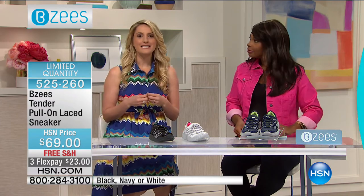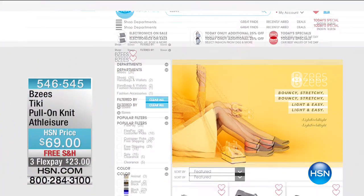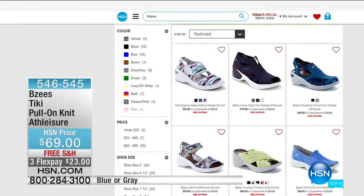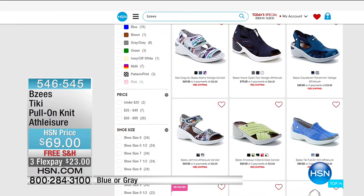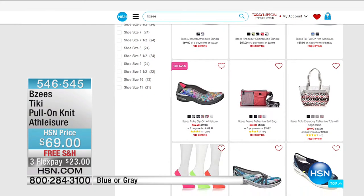Smart. And that's what we see about Bzees, is that when we go on and read the reviews, we either see women who buy multiple pairs of shoes for themselves, or they start buying them for their daughters, the women in their life, saying, okay, you have to have these.